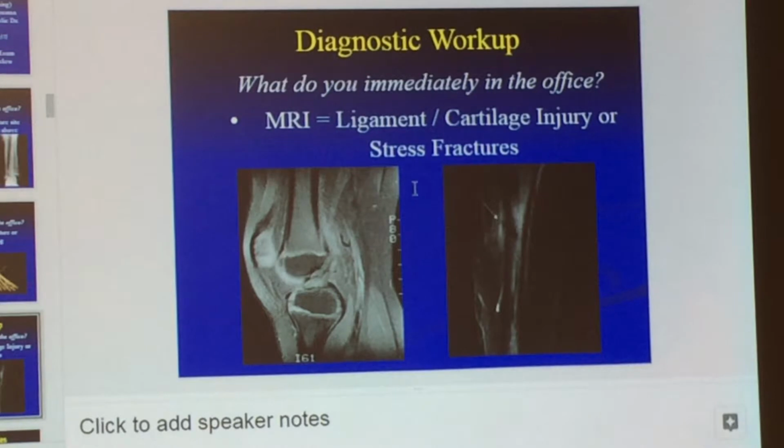We need MRIs for ligament and cartilaginous injuries or stress fractures. And so when we're kind of thinking things up or we're worried about certain things, this is kind of the general rule for why we're looking and ordering certain imaging studies. What is a stress fracture exactly?